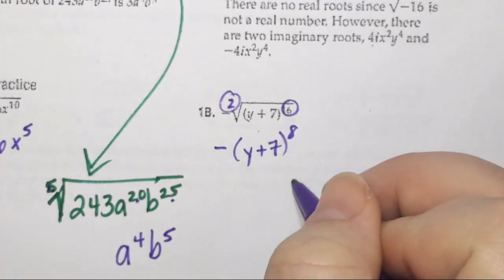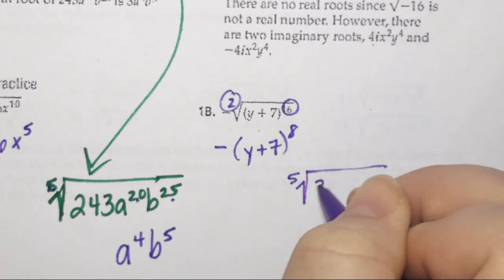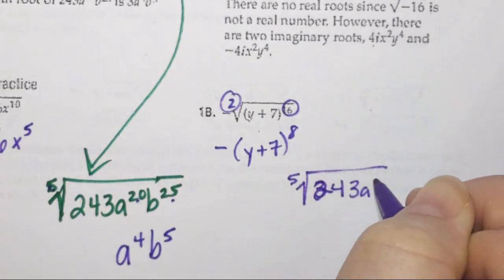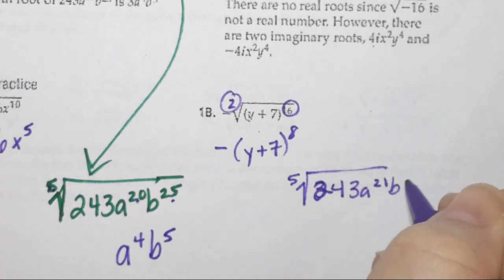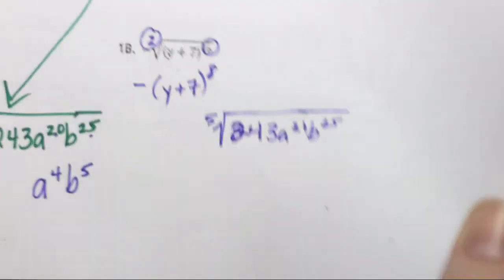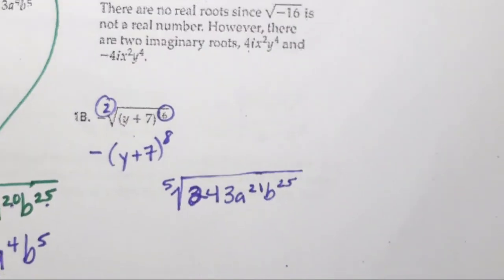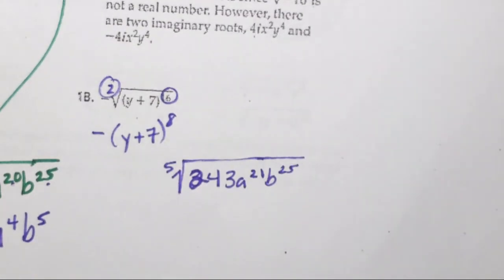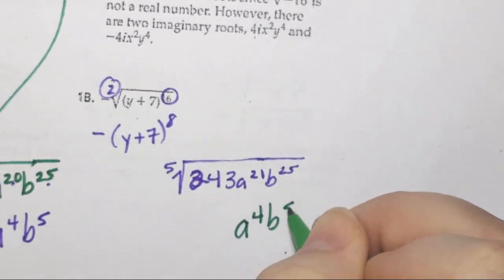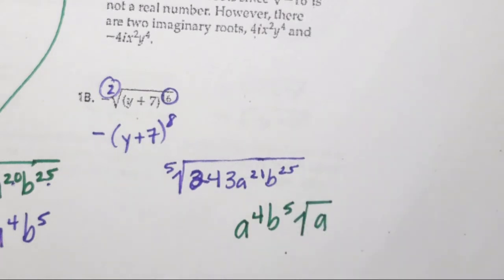So Jessica pointed out, what if our problem was exactly the same? 243. But instead of a to the 20, it was a to the 21. Is 21 divisible by 5? No. But we would do what we've been doing. We go down 1, or go down to the nearest thing that is divisible by 5. So 21 is not divisible by 5, but 20 is. What's 20 divided by 5 again? Okay, so I would have a to the 4, b to the 5, but I have an a left over this time.